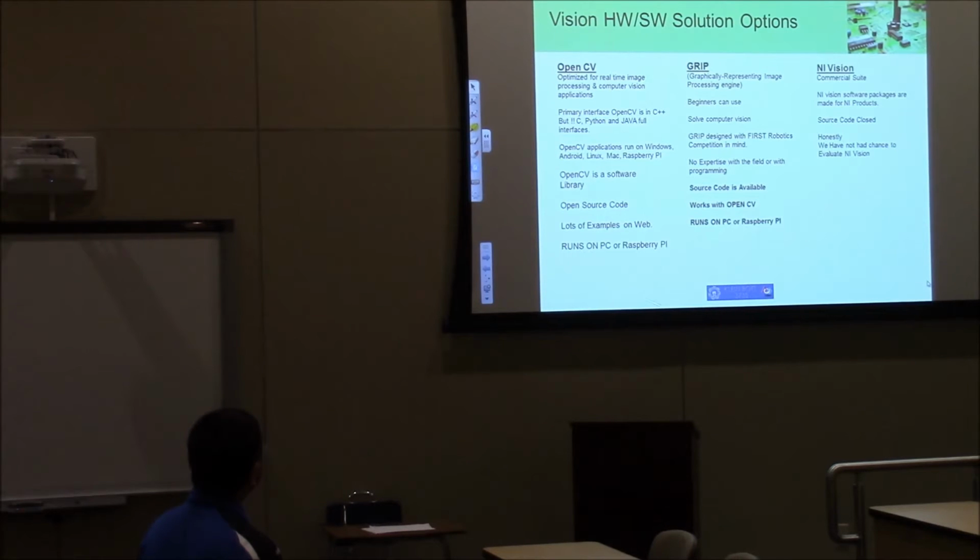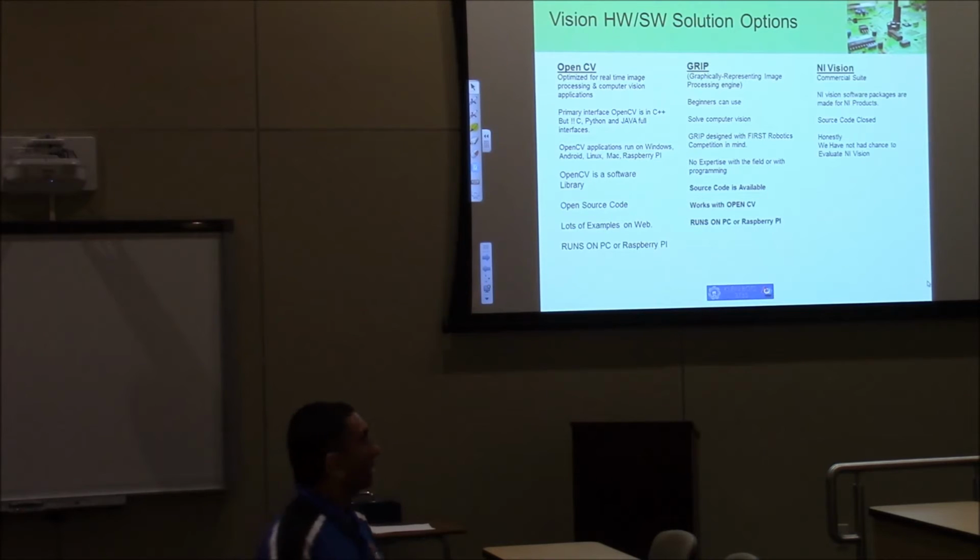Yes, there are lots of examples out on the web for doing different kinds of things, like object detection. We'll discuss that in a bit. But there's obviously the challenge of writing your own code. GRIP came along and solved this issue that it's a little difficult to code in OpenCV. Right now, and I'm sure you've seen it on the First website, it's designed with First Robotics in mind.